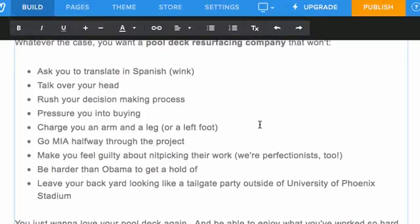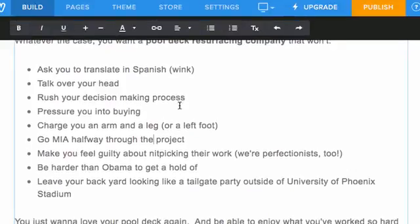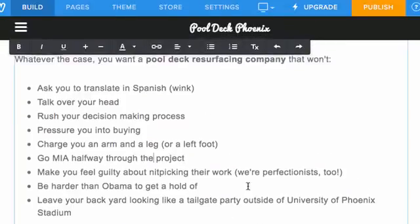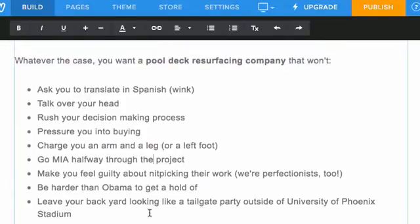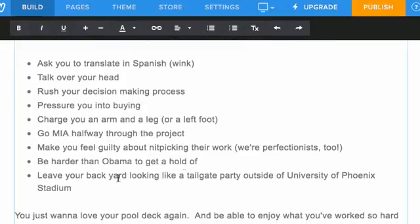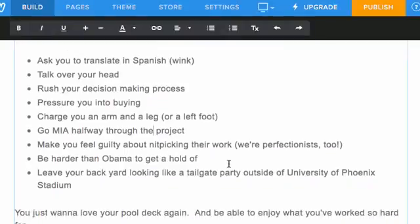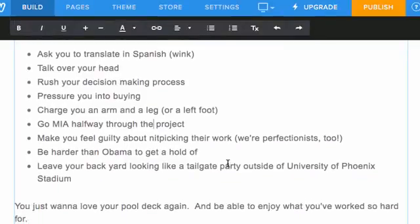Think about what would frustrate you if you were purchasing this product or service, or do a Google search, go to some forums and see what frustrations people have, and then call those out and say that's not you. You don't do those things. And then, of course, when you go to team up with the business owner, you better make sure that they don't do those things. And that in turn will make them want to work with you that much more.